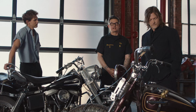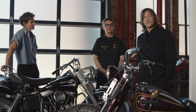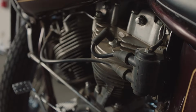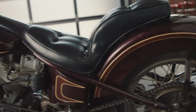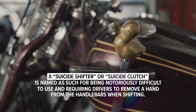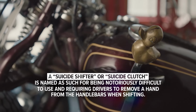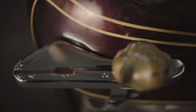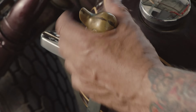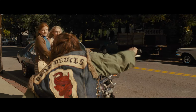The backstory is it had a 50s motor in it, blew up on the way there, and he and Cal went and stole a new motor and put it in the bike, and then they could show the bike from the side. It has a little bronze rubber ducky suicide shift on it. Instead of shifting gears with your left foot or your right foot, it's a gear shift like a car. So you have to hold the clutch down and you take your left hand and you shove it into gear. Cooler cred, but harder to run.